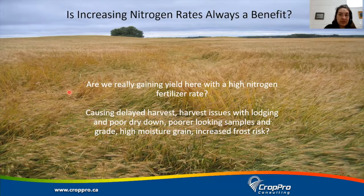For this reason, we wouldn't have to apply the same amount of nitrogen here in our zones 7 to 9 as our zones 1, 2, 3, 4, even 5. So really, we're not gaining much with yield with this high nitrogen rate throughout the entire field. At the end of the day, it's causing delayed harvest issues with lodging and poor dry down, which is going to lead to a poor looking sample and a loss of grade, higher moisture content grade, and a risk of frost affecting this crop because of the slow maturity here at the end of the growing season.